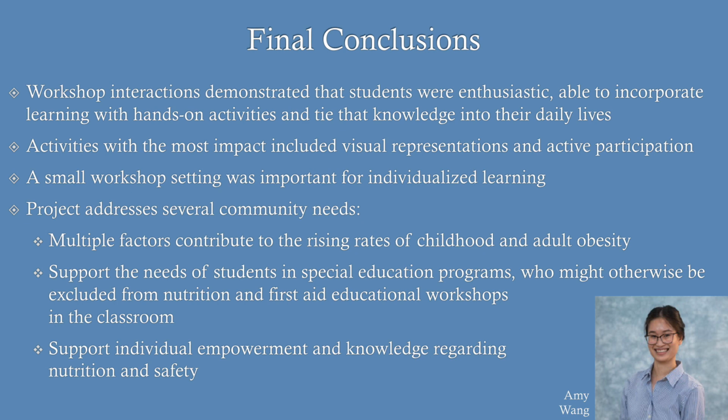Our project addressed several community needs. These included the multiple factors that contribute to the rising rates of childhood and adult obesity, the importance of supporting the needs of students in special education programs who might otherwise be excluded from nutrition and first aid educational workshops in the classroom, and supporting individual empowerment and knowledge regarding nutrition and safety. The community-oriented interprofessional development of our workshop can be used as a framework for developing similar programs in other organizations, while activities can be tailored to reflect individual community needs.